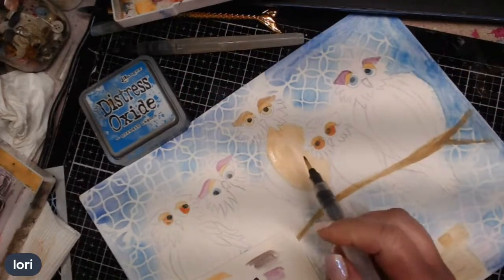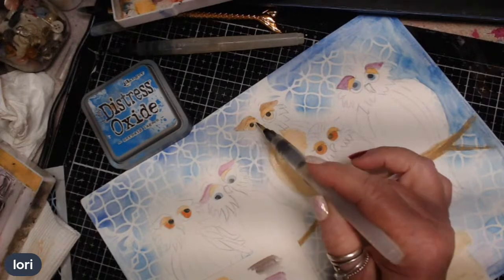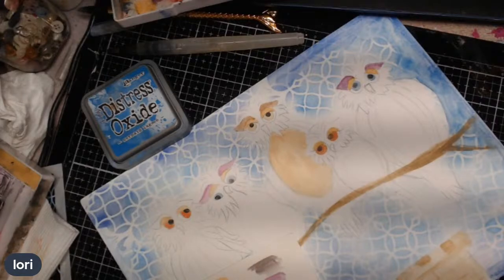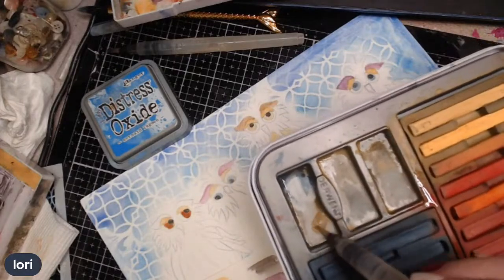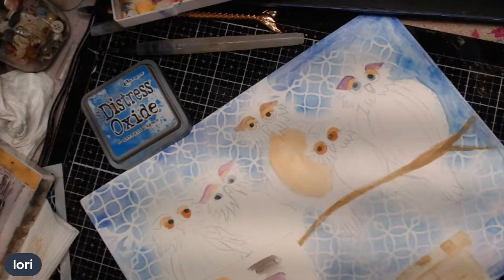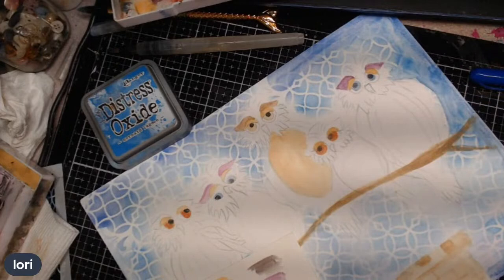I'm going to take the same gold color and kind of bring that around his face. I think I want to put a little bit of my Inktense paints that I have off to the side. So I'm going to mix in this. They have these little wells down here. I'm going to mix a little bit of this. I can always put more on.